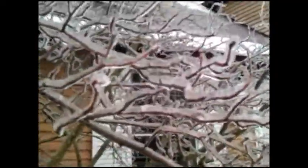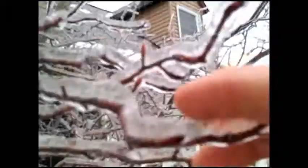Here we are in front of the house. Some more just really thick ice on top of things. It's very thick. You can hear it as we shake it. Oops. But it is rough. Looking out towards the front yard here, we can see our tree is touching the ground out here as well.